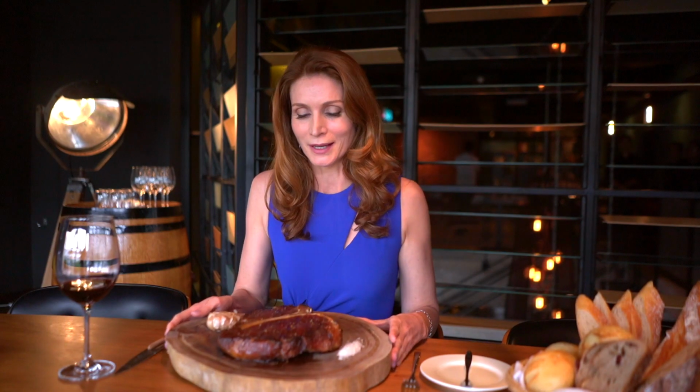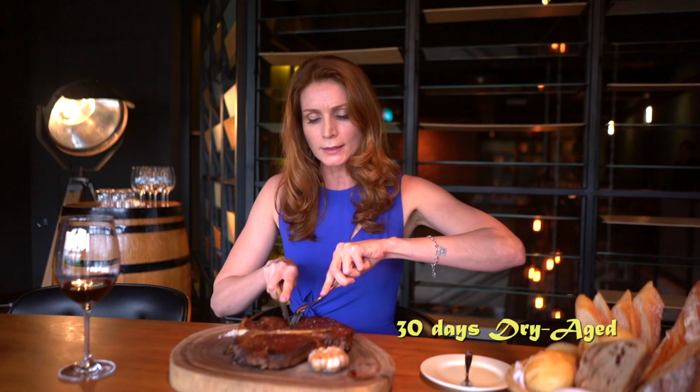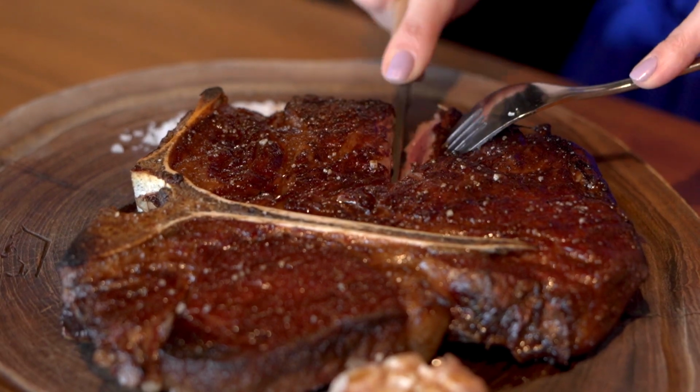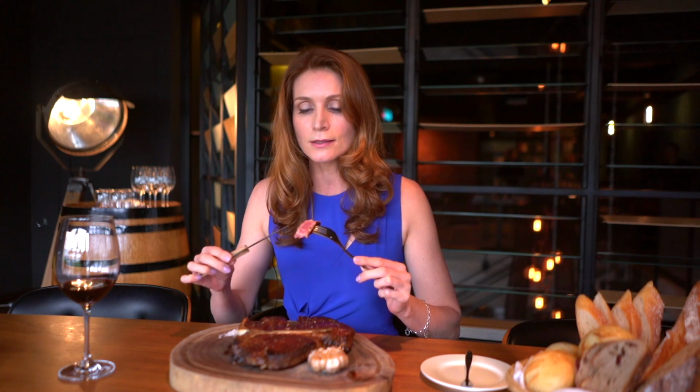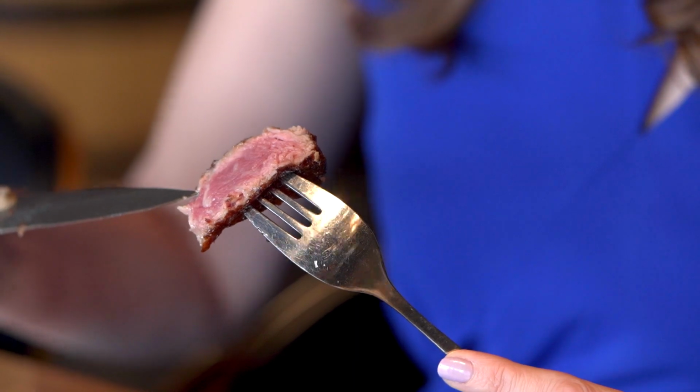So look at this beauty. This one's been dry aged for 30 days. This one's a little bit tougher to slice in. Extremely juicy though. It's perfectly cooked. Look at that. Nicely charred around the edges. You can see a little bit more cooked around, and in the middle, beautifully pink.